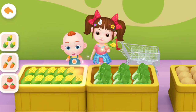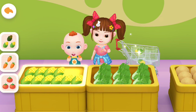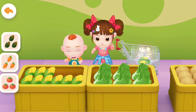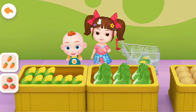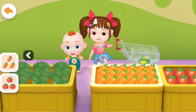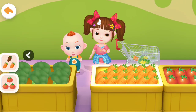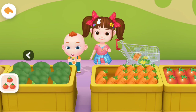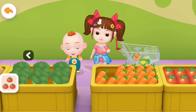Corn. We purchased corns. Let's go buy other vegetables. Carrot. We've purchased carrots. Let's go buy other vegetables.